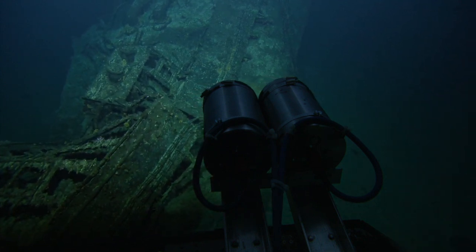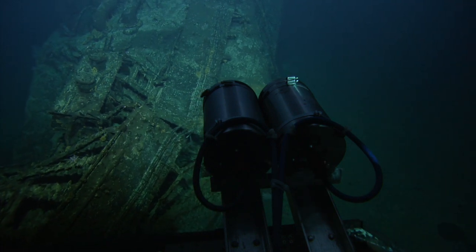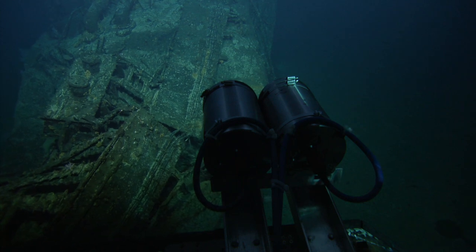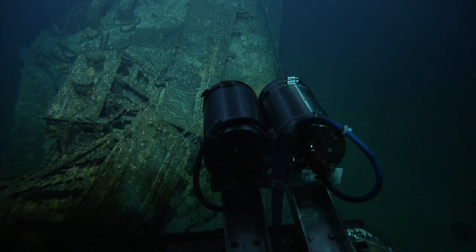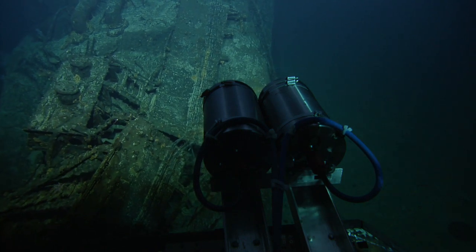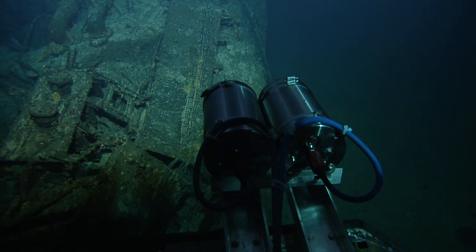And yes, we do know this particular submarine was sunk by the U.S. Navy after it had been surrendered. That was back in 1946.